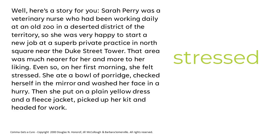His prosody is a little bit off. The spaces in between each phrase are a little bit too long. Like, even so, on her first morning, she felt stressed. We would kind of run it together. Even so, on her first morning, she felt stressed. And also, when he says stressed, he puts a vowel in front of it, a stressed, and the S kind of becomes a D. Or the ST becomes a D. Addressed. It should be just, she felt stressed.